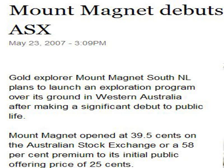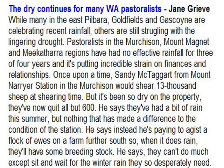Checking out the news, Mount Magnet gets recognition periodically with stock market reports, such as the release of the Mount Magnet shares at 40 cents. Also, a report about a 4-year drought in the Murchison, which is greatly affecting the pastoralists.